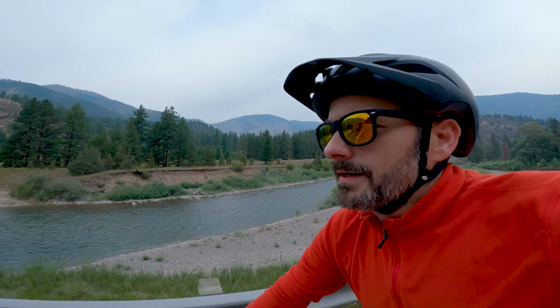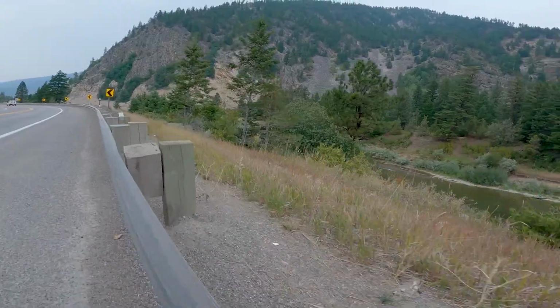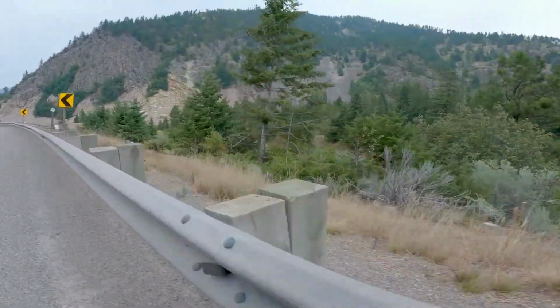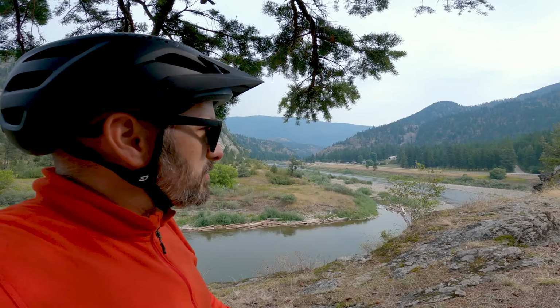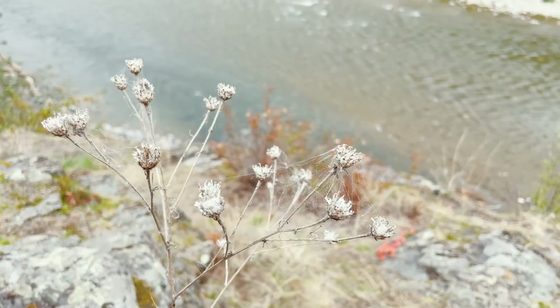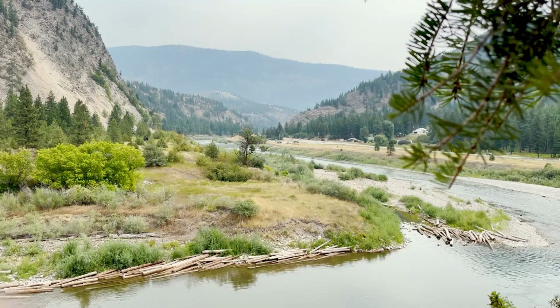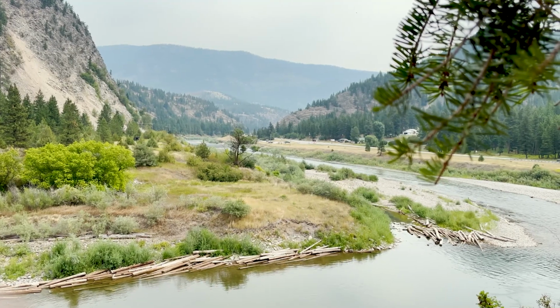Almost to Bonner. We're getting close. About another 2 miles. Well, I have stopped right here just before Bonner. I've always wanted to climb on this rock. Just a few more miles to go. It was an easy ride today. Mostly downhill.